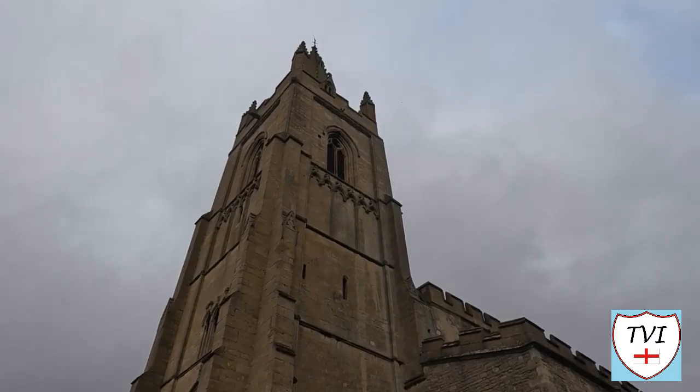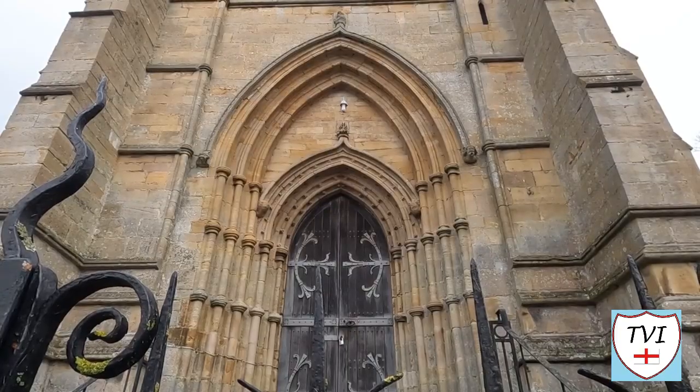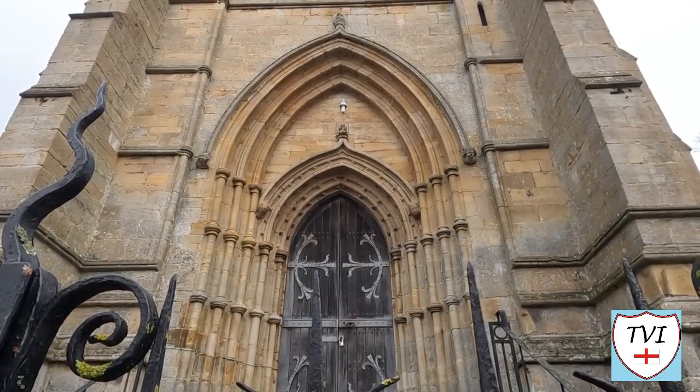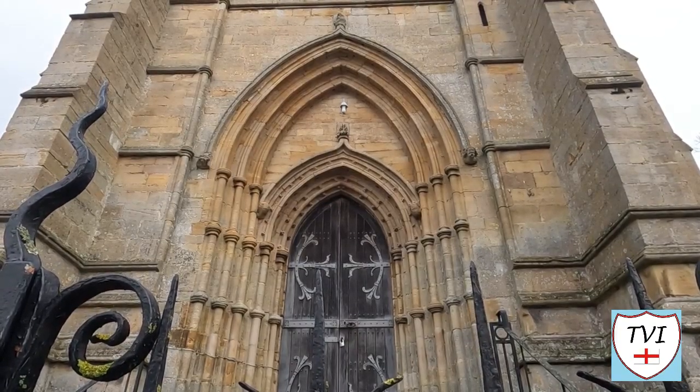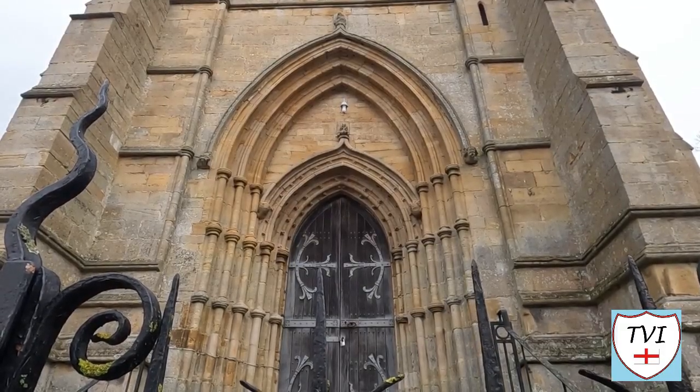Only one window in this church has stained glass. Located above the font, it depicts Simeon holding Jesus with Mary and Anna nearby. Recently, an embroidery depicting peace was hung in the chancel, as was another depicting St Peter's catch of fish in the south porch.